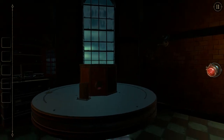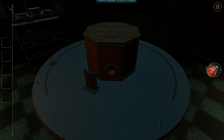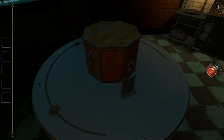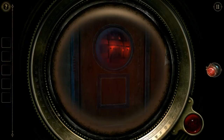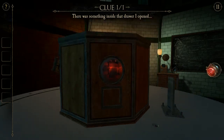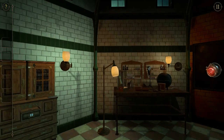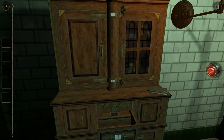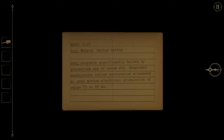What is it I'm supposed to do? Okay. There was something inside the door I opened. Wait, was I supposed to? Oh, a screwdriver. And this.